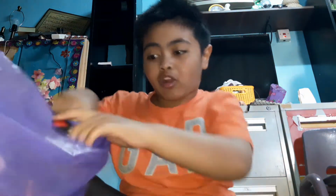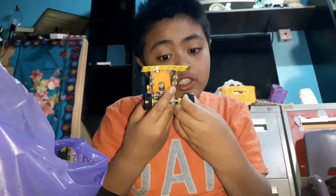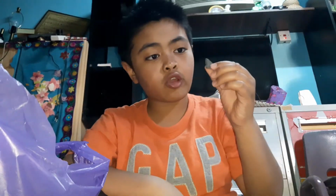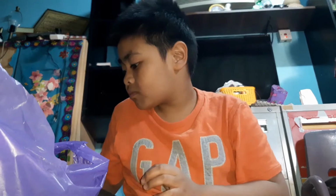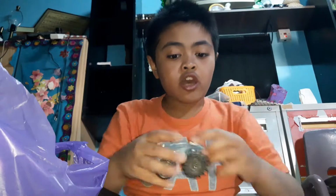So, first, I got a metal car. I won this from a contest, and the other students got plastic toys, while I got the metal toy. I got the win. Why is there a Lego piece here? Anyways, and also, there's a dinosaur that has long claws, and this is just a car. Has a thing on the front. I wonder why.